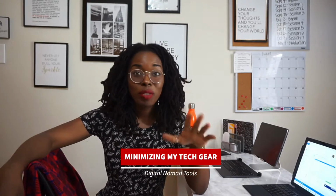I am moving in a few days. At this stage of my life, I've been having this odd urge to cull down and lessen the number of possessions that I have. So this is my workstation, and I have been thinking about how I do that with technology. My work computer really sparked my interest in doing this.